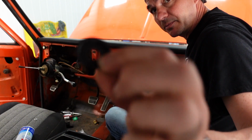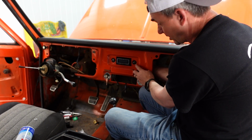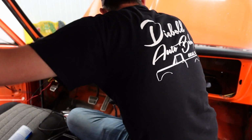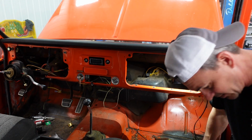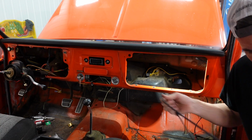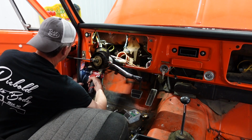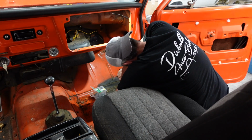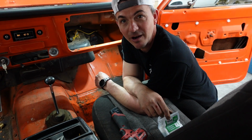So we take these little cup things, they slide in here and they fit directly into that cup. This wire here, it goes down and it's for the rear speaker. So I'm gonna shove it back here. Hey, it works.